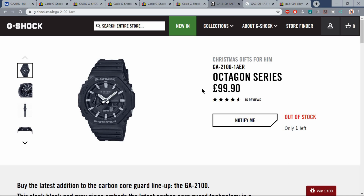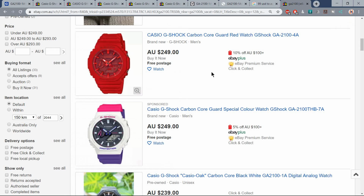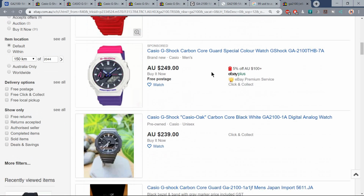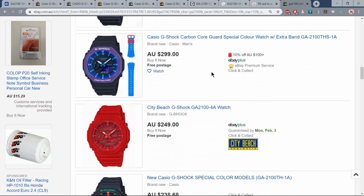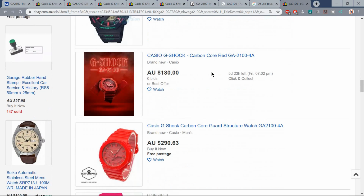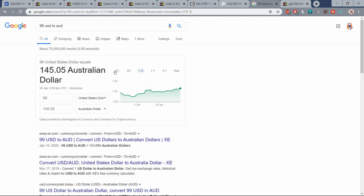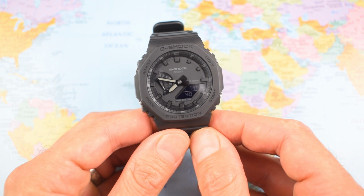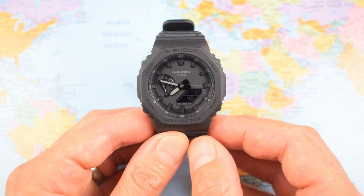UK retail price, £99. Again, I think it's a great watch for 99 quid. Unfortunately, if you live in the land down under like I do, we are getting humped on this one royally. 249 Aussie pesos for one of these. I don't think it's such a great watch at $249. I'll be trying to find one from overseas when I'm on my travels or waiting for the buzz to subside somewhat before jumping in. I think that's a bit of a price gouge. 99 US translates to 145, 150 Aussie. I think that's a reasonable price to pay, not the 250 they're trying to charge us. So unless you really have to be the first kid on your block with the CasiOak, I'd wait for the hype to die down a little bit more and pick one up at retail.